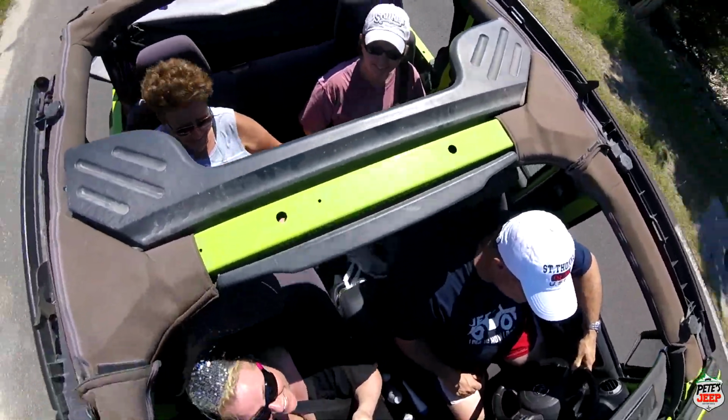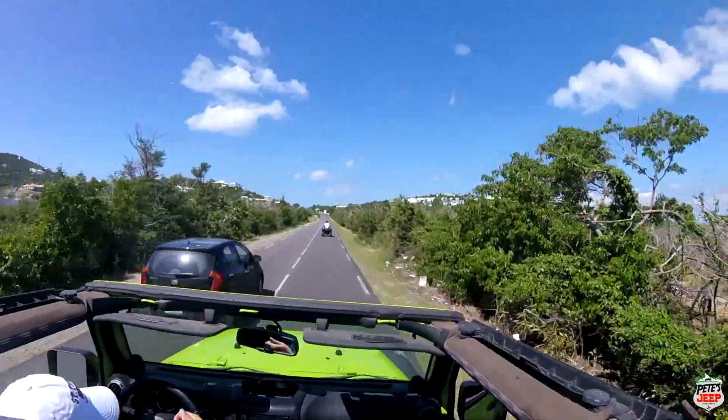Now it's too bad this was a rental and we couldn't take the doors off, but we still enjoyed the beautiful sunny day with the top off.